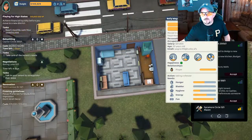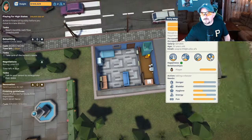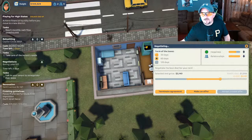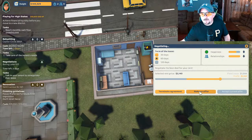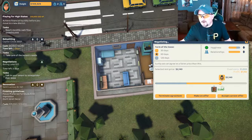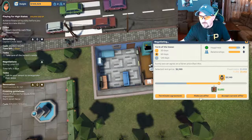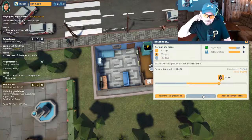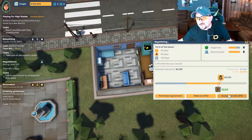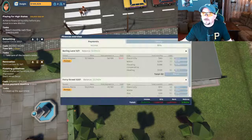Kelly. Hold on, let me close this. Kelly, am I able to give you a TV, negotiate lease extension, make an offer? Kelly, you're already paying $21.40. I can't go too much below that. Okay, we'll go 2012. All right, that's fine, as long as you keep paying.